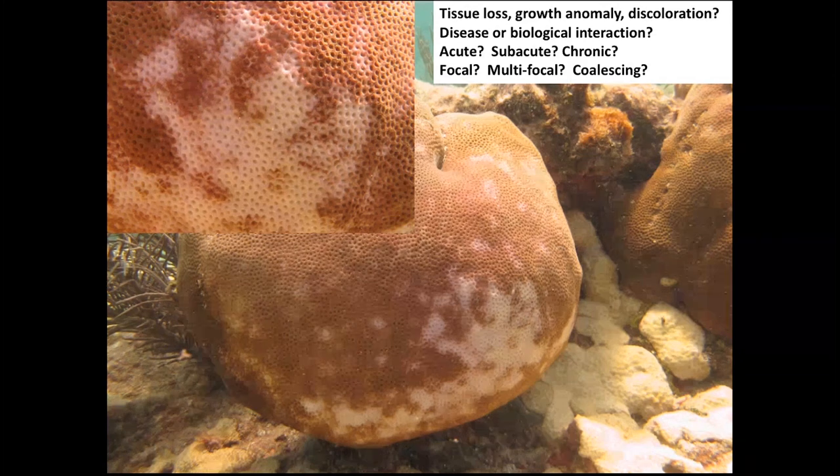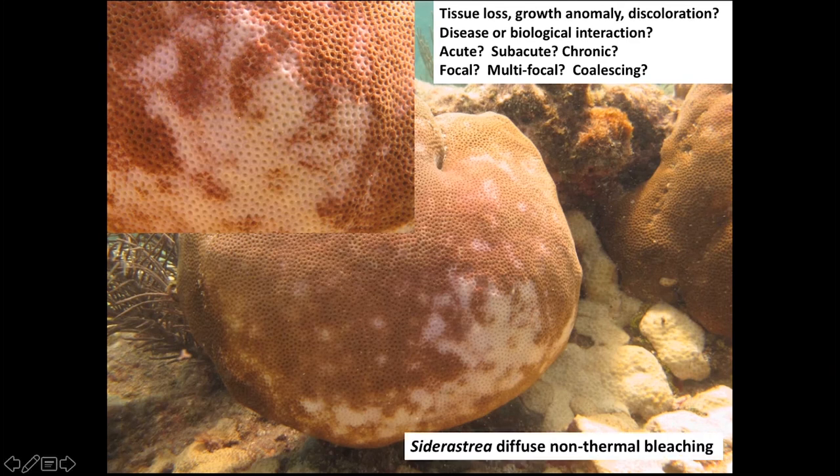Very good. So you've already got bleaching, which is a discoloration. You've got multifocal, it's all over, maybe even coalescing. Okay, what do you think? Is that disease or biological interaction? Maybe biological interaction. What are you seeing in that picture that could be creating that pattern? Nothing. Exactly. Yeah, there's nothing there. So it could be a kind of disease, maybe discoloration disease. Very good. Multifocal pattern.